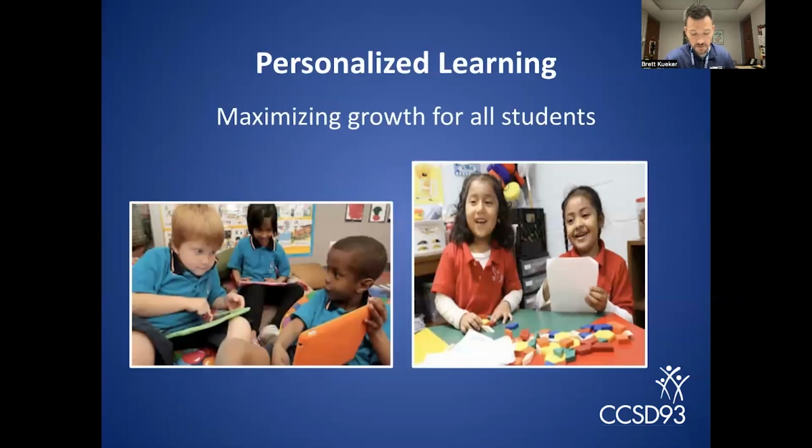Personalized instruction focuses on learning about students as individuals and planning instruction to meet individual needs. We want to grow all learners. Technology is only one of the many engaging instructional tools that will be integrated throughout the day to support learning.